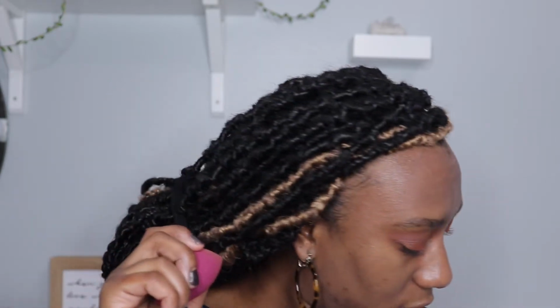My L'Oreal Infallible 24-hour Fresh Wear foundation, and I have mine in the shade 515 Copper, I believe is the name. And then I'm going to apply this with the e.l.f. sponge. These sponges are amazing, guys. They are really good.